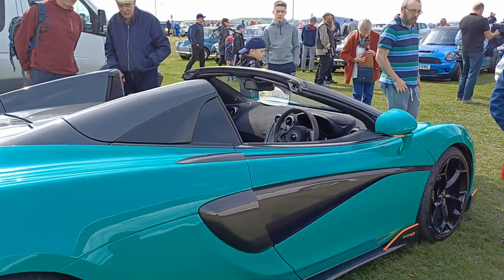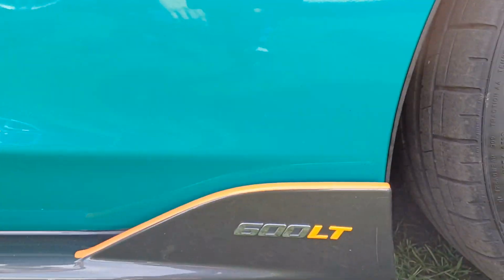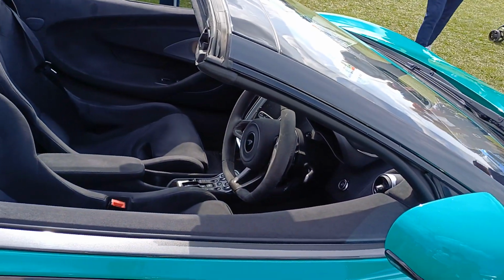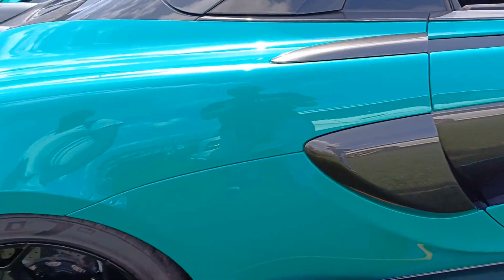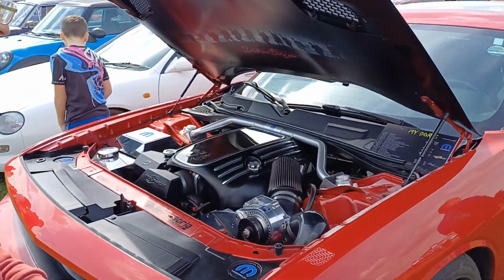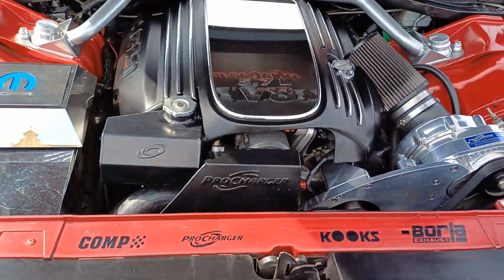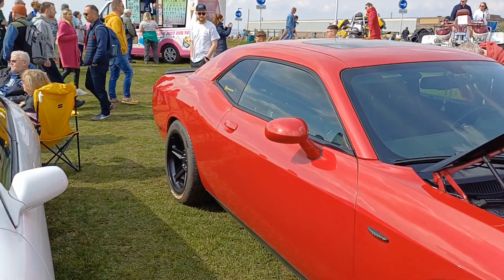That's a beast, isn't it, folks? Look at that, flappy panels. That's your RT. Look at that, it's a whole lot of engine under there. It's lovely. Bit of a beast.